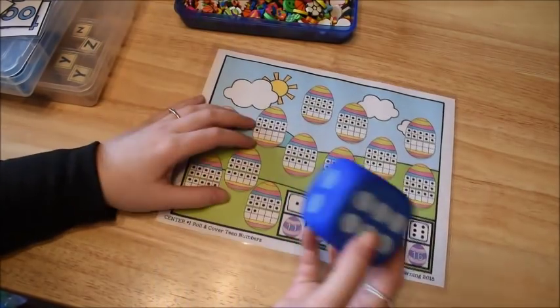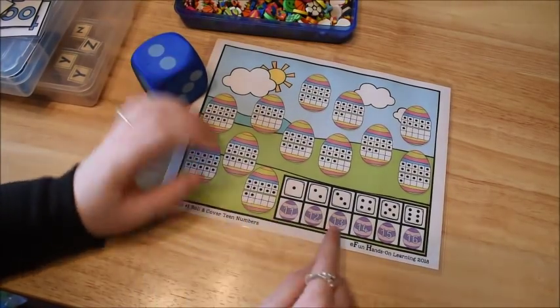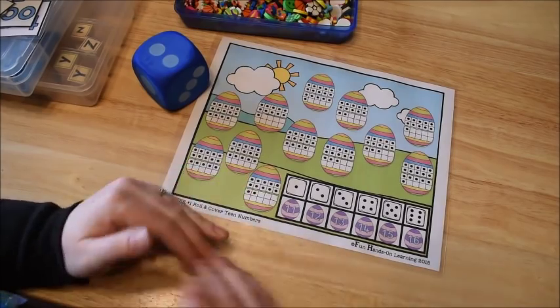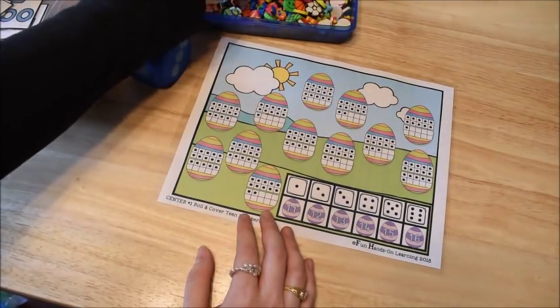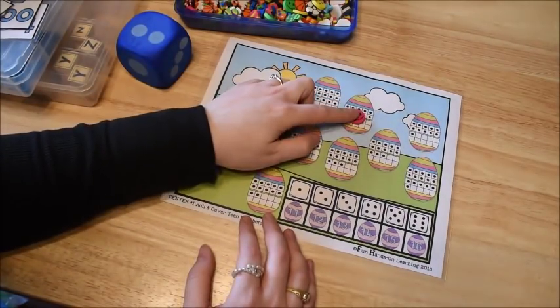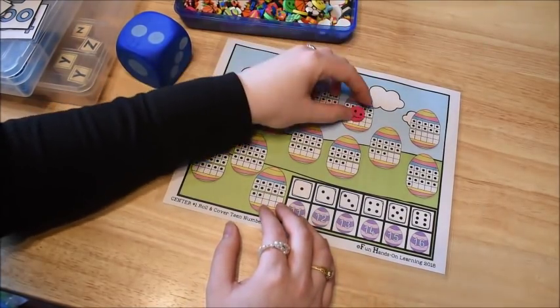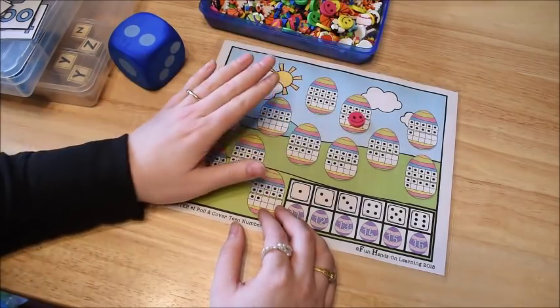But he just rolls a die, and then like I got 2, and he looks on here at the 2. 2 says 12, so he has to find an Easter egg that has the number 12. He's been working on teen numbers. So here I see an Easter egg with 12, and then he just needs to use any kind of manipulative he has to cover it up. I showed you in my Easter video, I have some little Easter eggs that he's going to use on this activity, but for now I just have the eraser still out to show you.